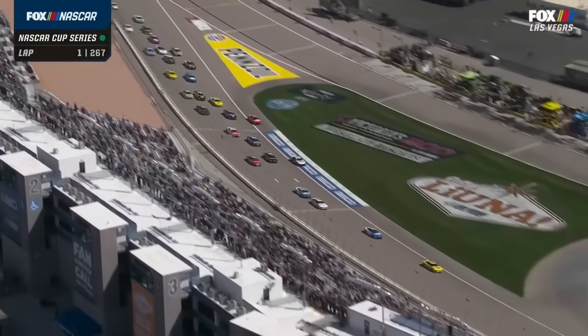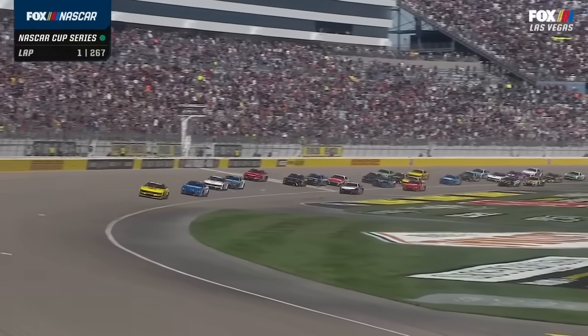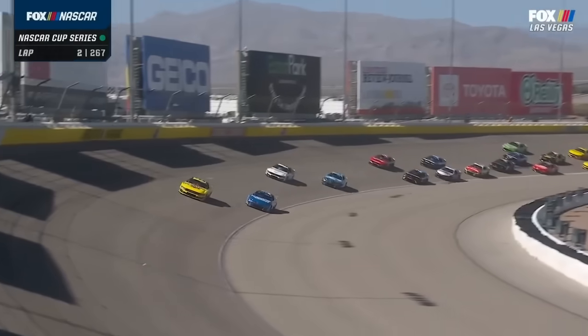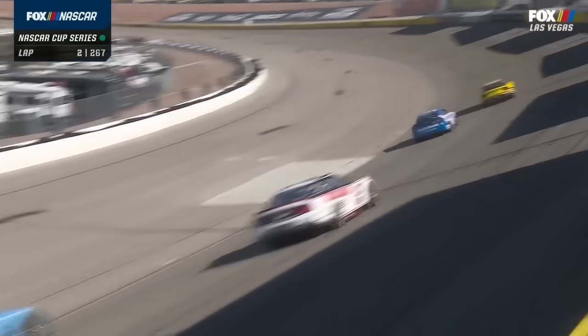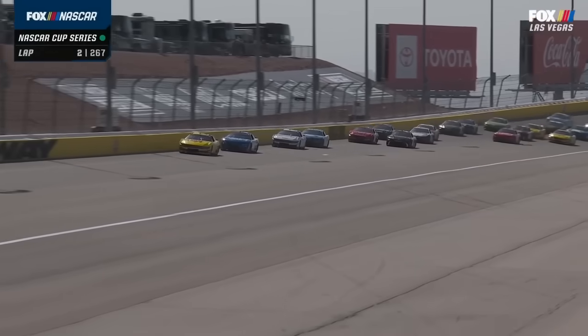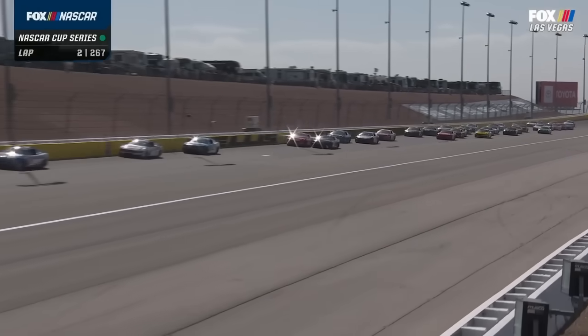And we are 3 and all but 4 wide at the line with Truex and Elliott way down on the bottom of the racetrack. Why are they pushing so hard? Because this is the best time to make hay. When these things are together, these restarts are always chaotic at Las Vegas because it's so hard once they get spread out to pass.